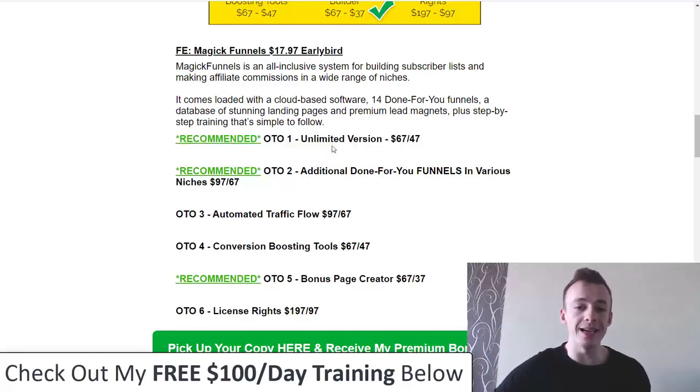So that's why I recommend the unlimited version for mostly all of the software. So $47 downsell option. This is what I do recommend that you pick up if you are going for any of the OTOs.